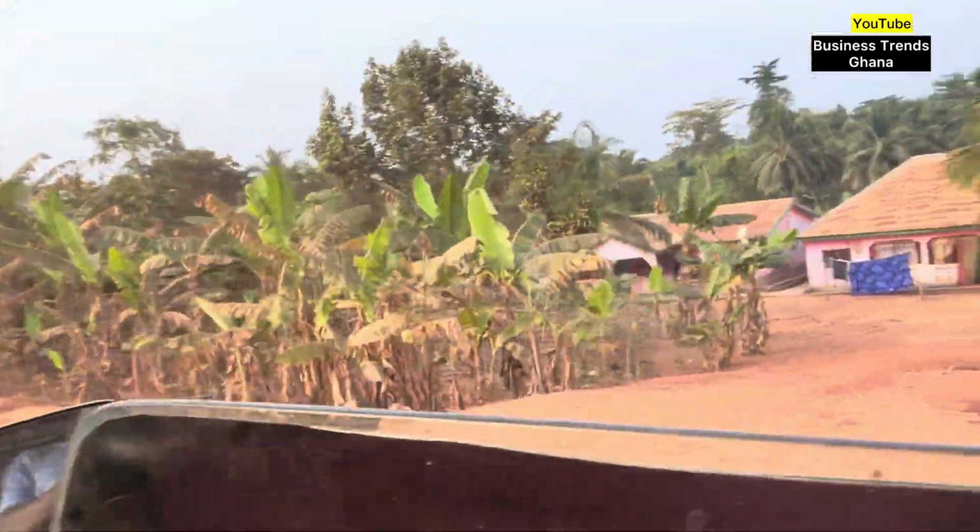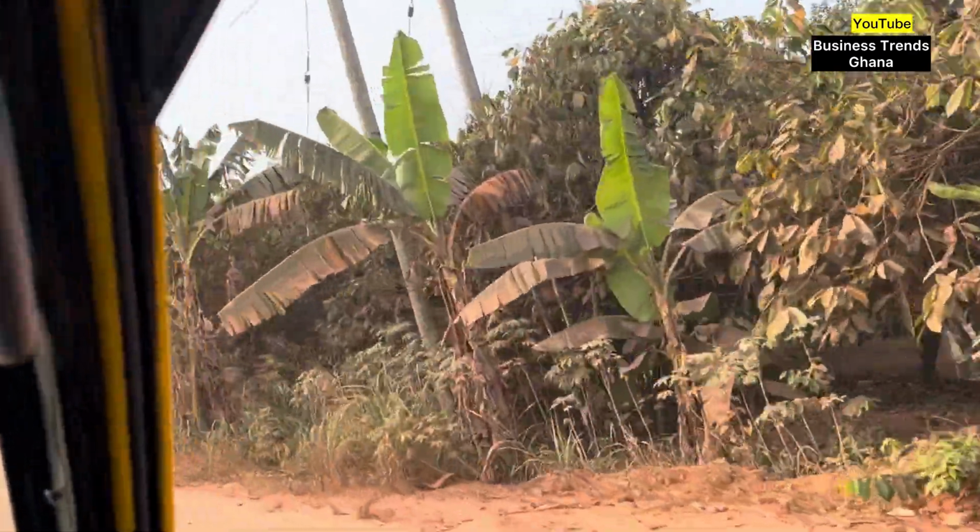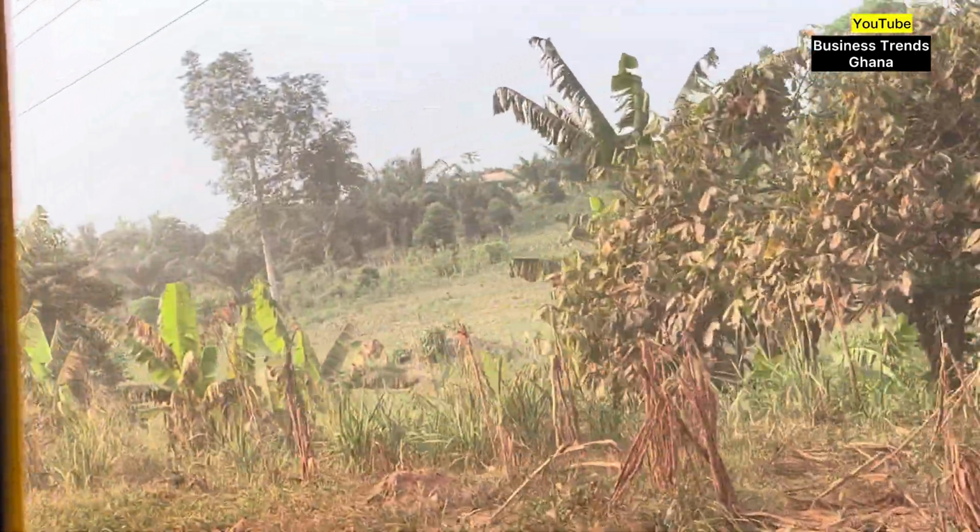Notwithstanding, you look at the communities in this area. You have some of the old houses and the new houses. You get to appreciate that. Definitely this place will one day develop.